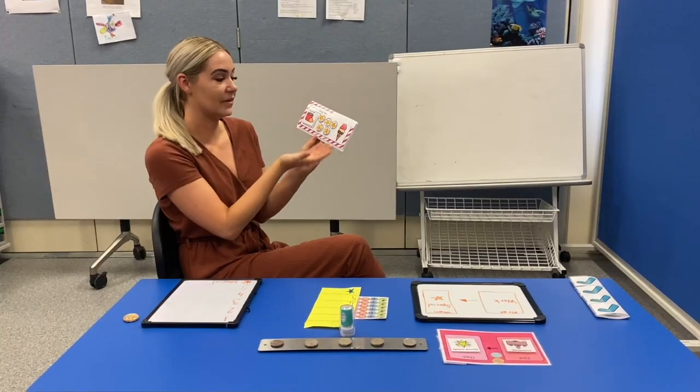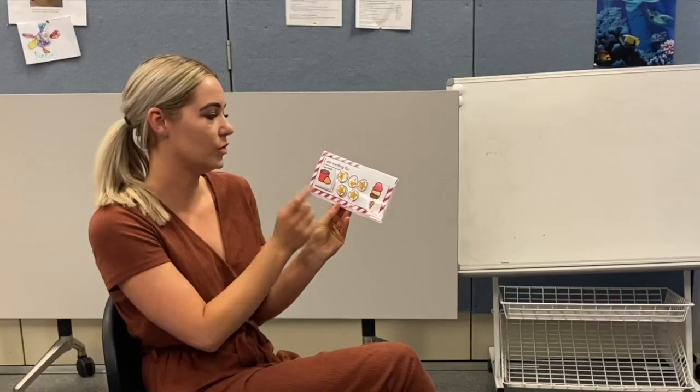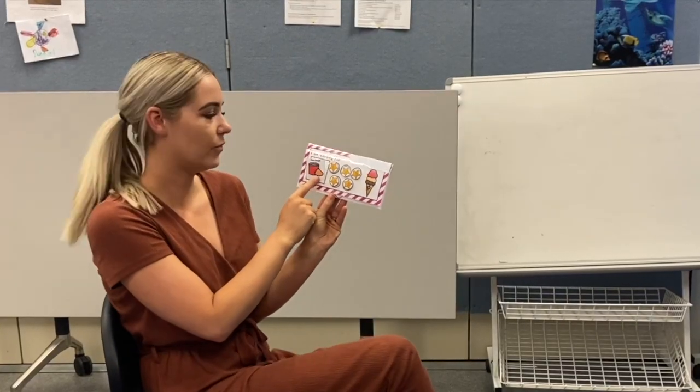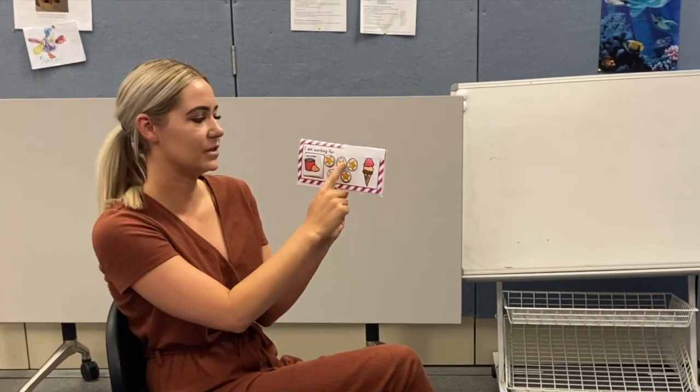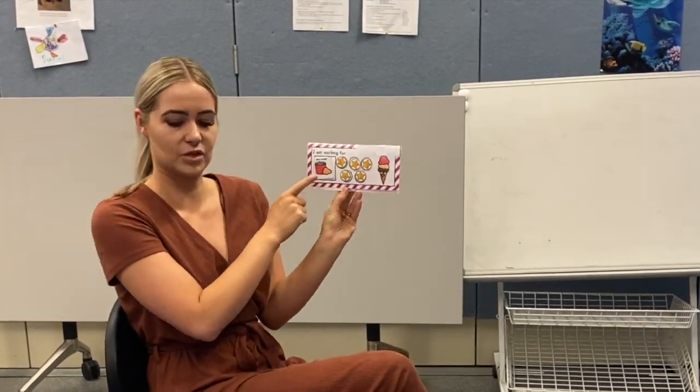At school, this is another example of a token system you could use. The child selects what they are working for and they will then receive stars every time they complete an activity. Once they receive all 5 stars, that's when they get their special reward.